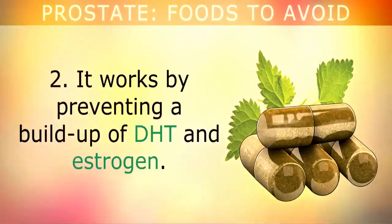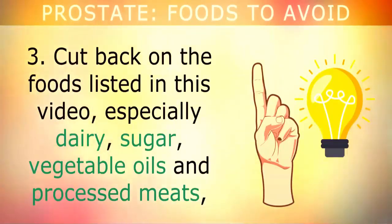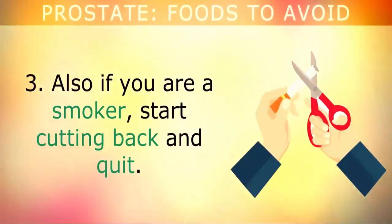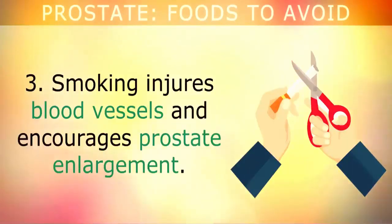3. Cut back on the foods listed in this video, especially dairy, sugar, vegetable oils, and processed meats, which are causing hormonal changes and inflammation in the prostate. Also, if you are a smoker, start cutting back and quit. Smoking injures blood vessels and encourages prostate enlargement.